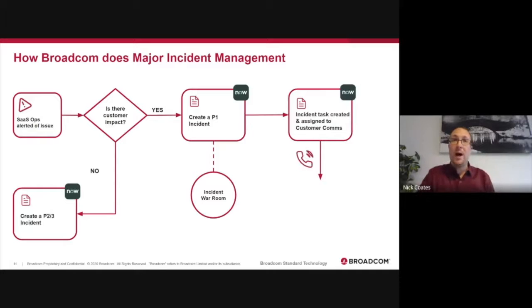We also have a paging system as well. This is particularly needed over the weekend for our customer communications team. Within ServiceNow, when that incident task is triggered, it will check the schedule and call up the incident communication manager who is on call and on shift at that time.